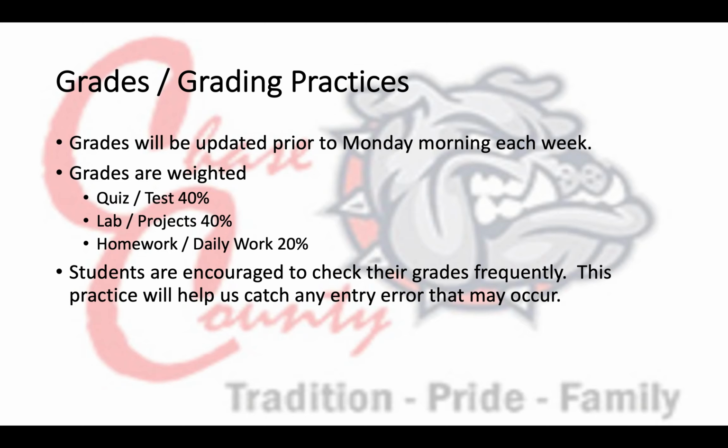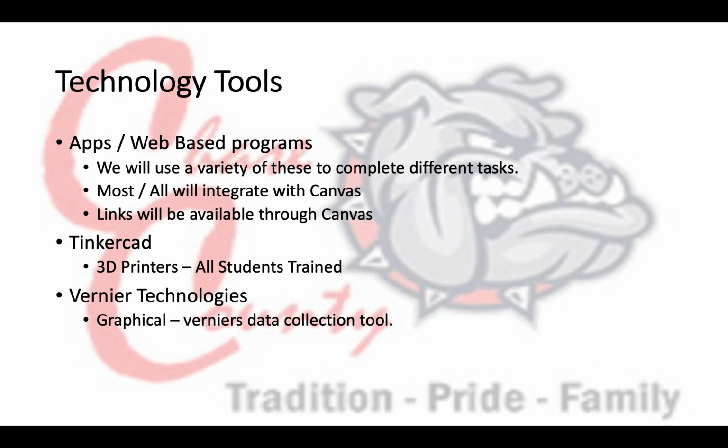Students are encouraged to check their grades frequently. I'm as human as anybody else. I'm going to put those things in, I'm typing them in on a keyboard, and every now and then something that should be a 79 becomes a 59 because I hit the wrong key. So please check. If there's an error, I'm more than willing to go back and correct those things.